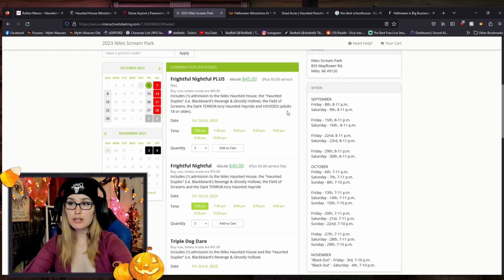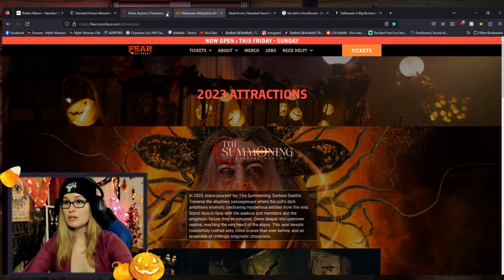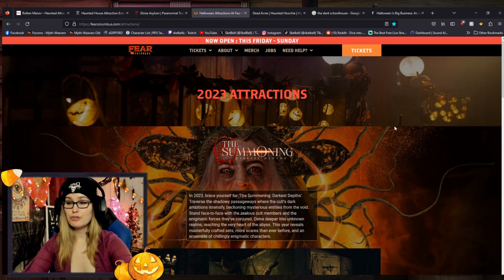Yeah, the hooded one is adults 18 and older, so that is strictly for adults. But otherwise you can buy on site with cash for $60. This is why I always advise buying online if it's a possibility, but yeah, a lot cheaper, right? A lot cheaper. And then we're going to go to Fear Columbus.